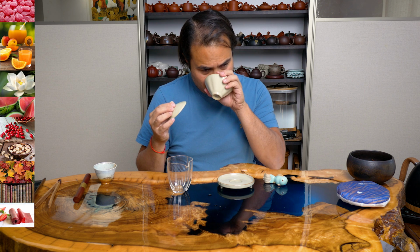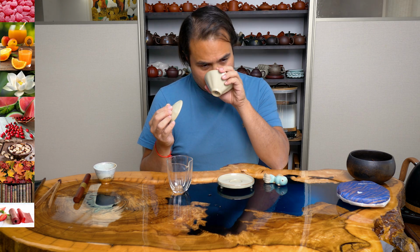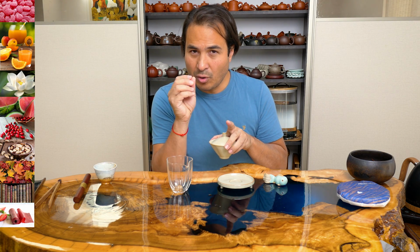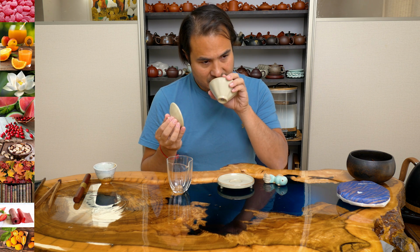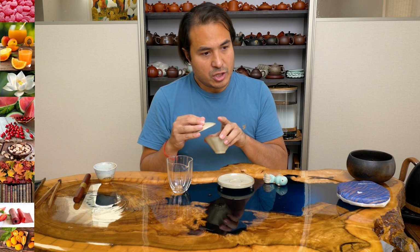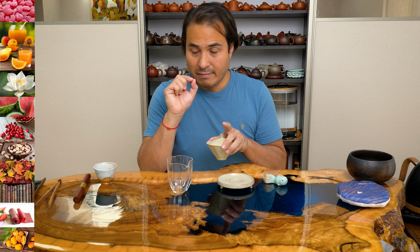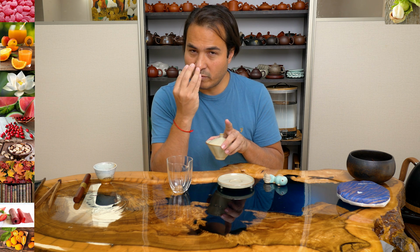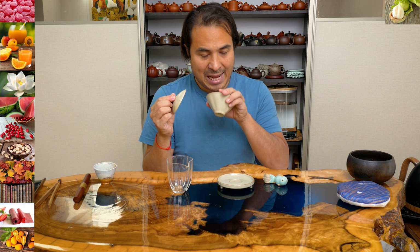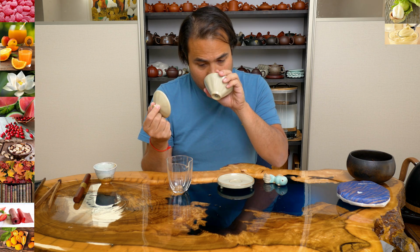I'm also picking up other fruits like sweet orange again, but maybe it's moving more into kumquat, so it's a little bit more tropical. The lotus is still there. The nuts have moved from the Brazil nuts to hazelnuts, but not toasted, just raw hazelnuts, so sort of milky and pale. And I'm also picking up a little bit of custard in there.